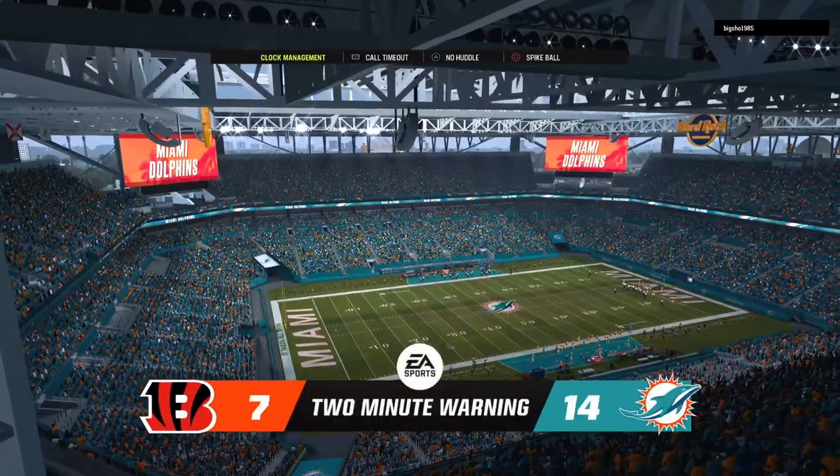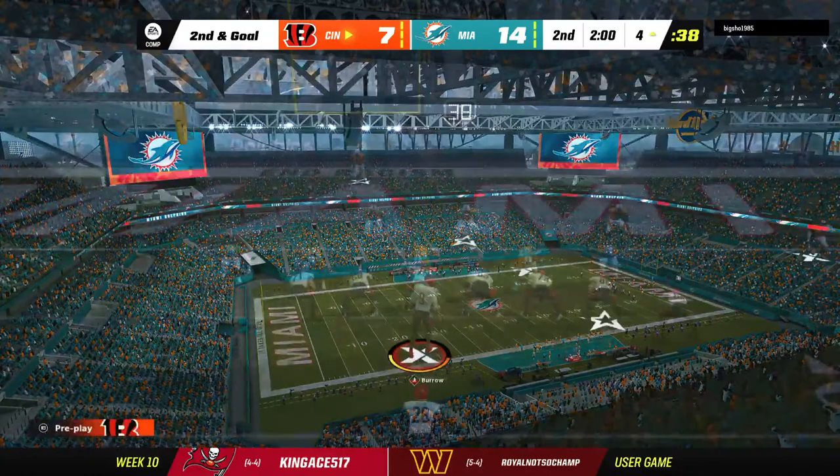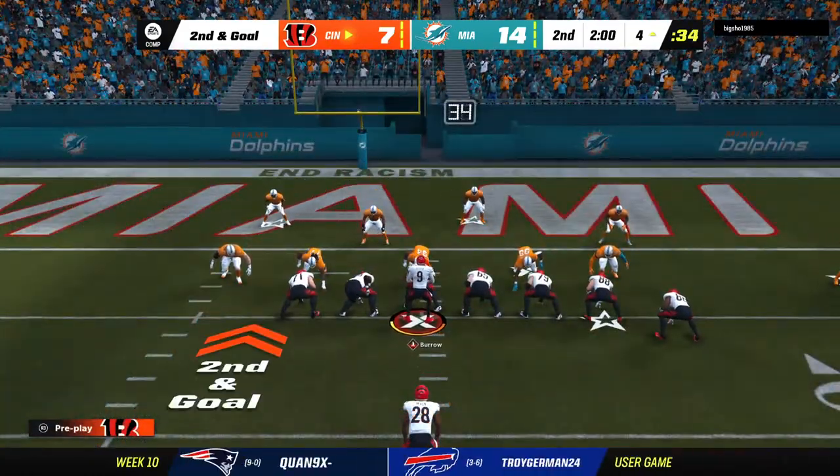We've hit the 2-minute mark of the second quarter. 14-7. Line of scrimmage. Again, the 4-yard line. Second and goal.